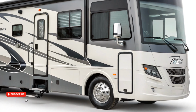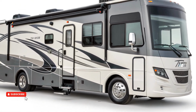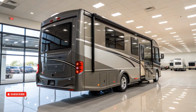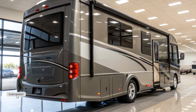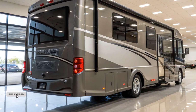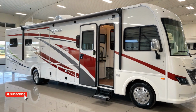and durability. Additional exterior features include pass-through storage compartments with side-swinging doors for easy access, power patio awnings with LED lighting to create an inviting outdoor space, a rear-mounted ladder for roof access, integrated slide-out systems that extend the living space without compromising the coach's streamlined profile, and optional solar panels to support off-grid adventures.